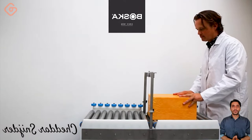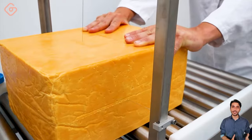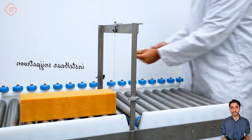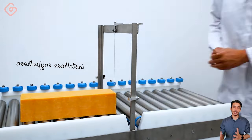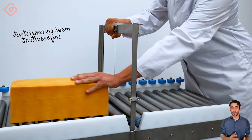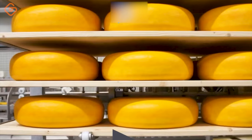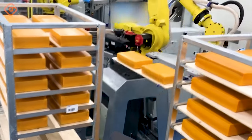Simple. This is the most accurate description of the cheddar cheese cutting machine. You can easily cut large blocks ranging from 50 to 100 kilograms into straight pieces. Easily cut cheddar or Gouda cheese, rectangular or non-rectangular, into smaller, marketable pieces for further processing.